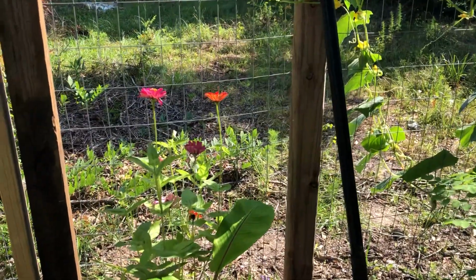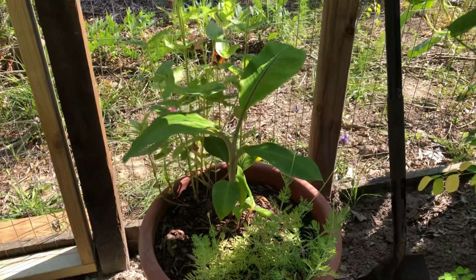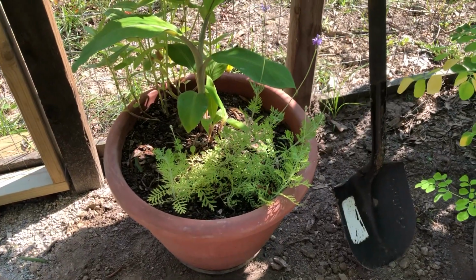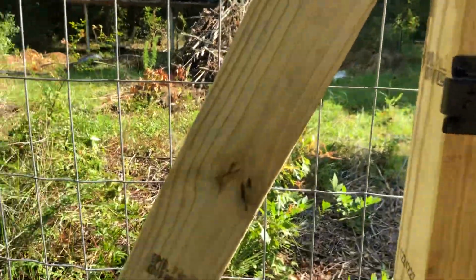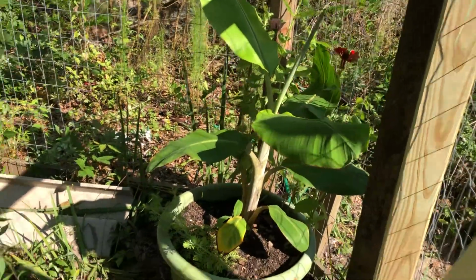Some zinnia plants that my granddaughter planted. Another banana tree. And here is some lavender that we grew from seeds. A different granddaughter planted that, so that's her lavender. And then we just got a garden gate back here so I can go to the backyard. So we'll go out back. There's another banana tree with zinnias and lavender over there in a pot.